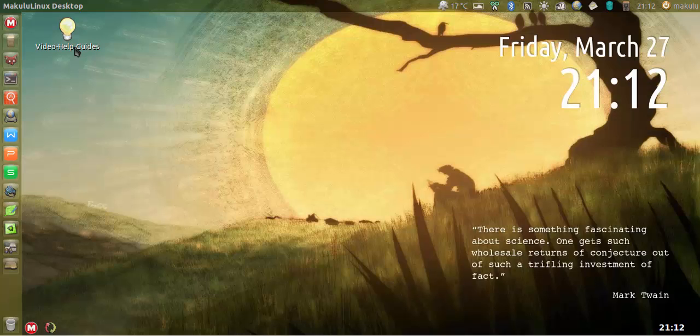There's video guides. If you double click the video guides, it opens up a web page with videos. It will show you how to do certain things, how to move the panel, how to manage your wallpapers, you know, how to change your themes and things like that. Just things for new guys.